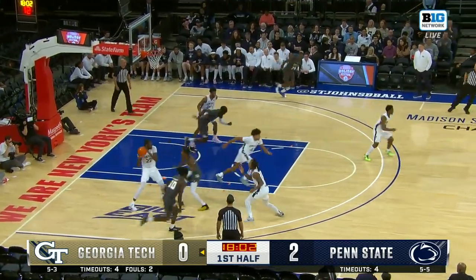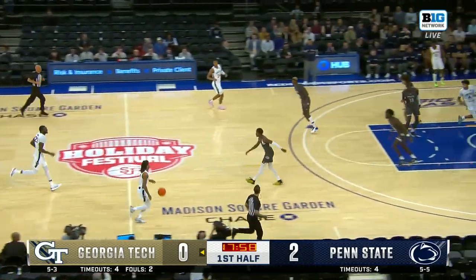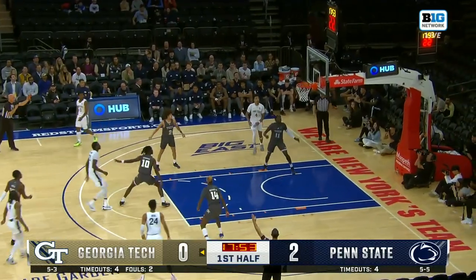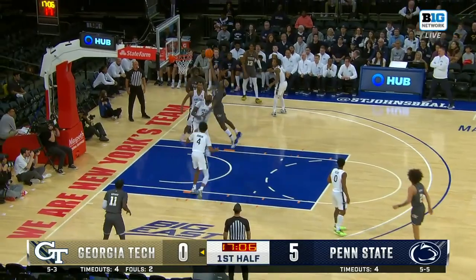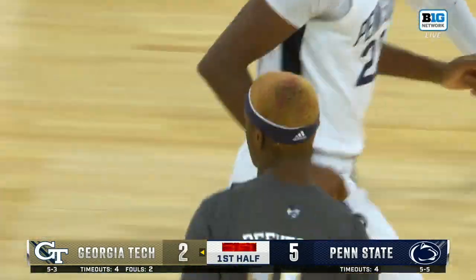Can score them in bunches. Got it knocked away. Georgia Tech turns it over about 12 times a game. Baldwin back the other way, the former Atlantic 10 Player of the Year. Again on the drive. Nice move to get into the lane. An easy first 2 points for the Yellow Jackets.